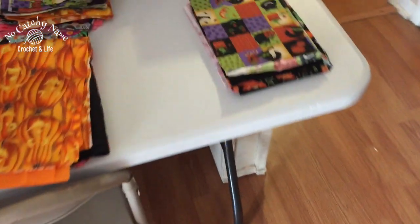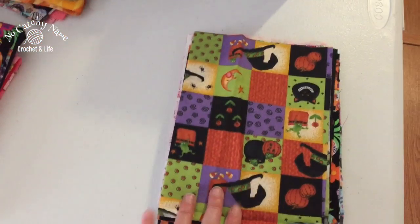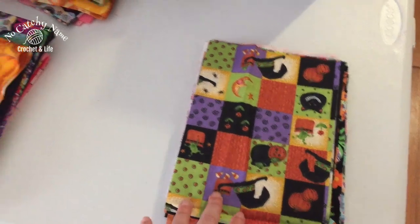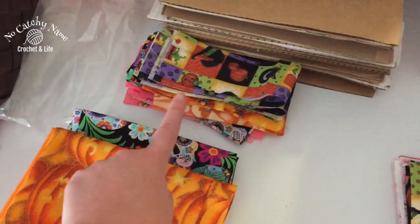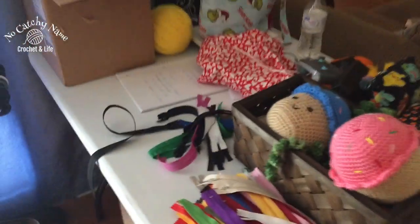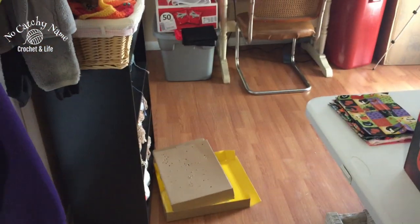And over here, these are notion pouches that are all ready. I gotta get the interfacing cut. These are project bags that are all ready that I just gotta sew, and drawstring casings. And there's my mess. Let me come over here, because I haven't showed you guys the craft area since I moved it around a little bit.